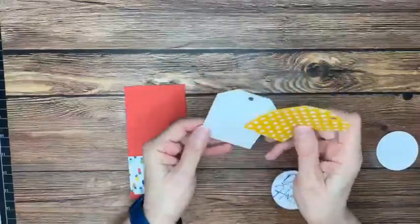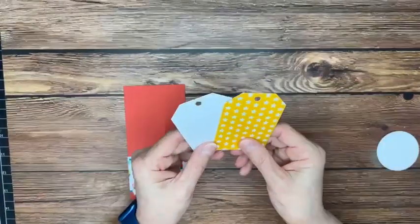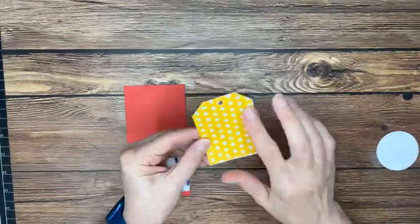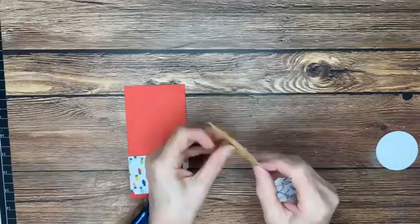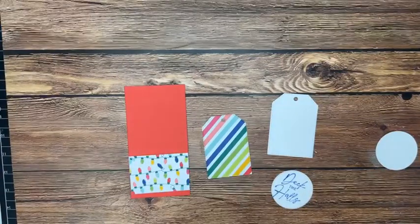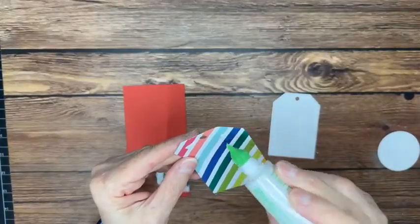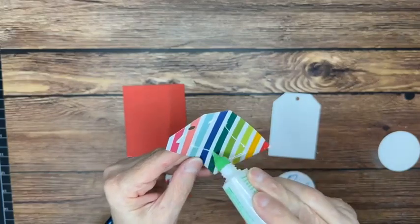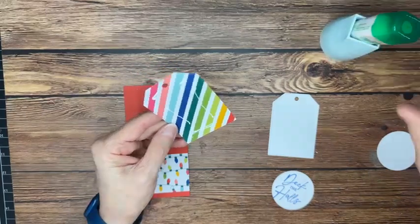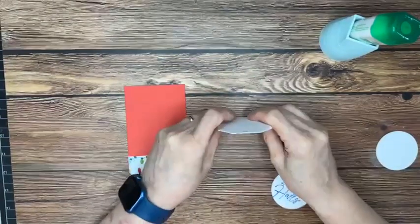Then remember that little tag that we just showed you. We've cut it out in basic white cardstock and also one of the other designer series papers from Merry Bold and Bright. And we're going to flip them together so that the finished edge of the stitching is on the outside, which gives you a really nice edge. Let me find my liquid glue. I'm going to put a little bit at the top and bottom, a little bit on the sides. Let me get my glue holder out here. I'm just going to adhere these two pieces together to make a cute little tag.